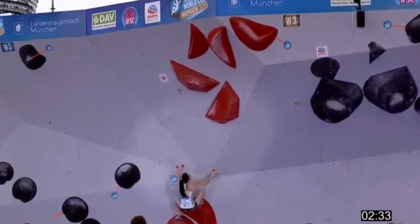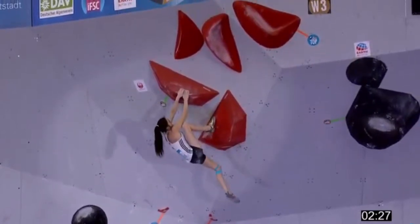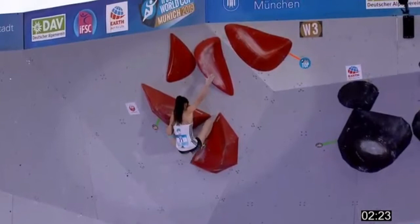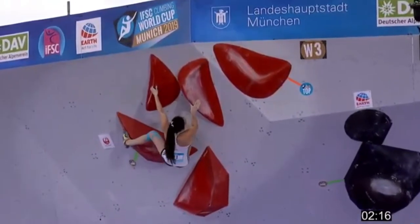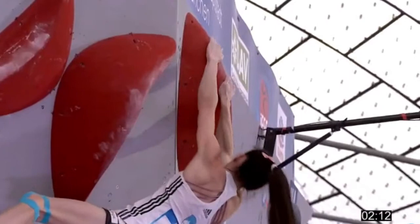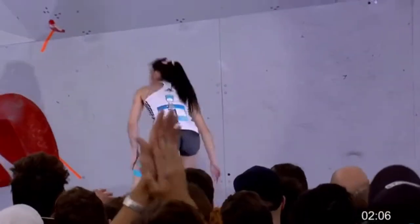Here she goes again. Looks like she's going with a lot of momentum this time. She's looking at the zone and she's latching the zone. Now she's in position to go for it. Mia Krampel clamps that right hand volume. It's a bit of a tough slap with the left hand, although you wouldn't have known it from how she did it. Goes out with the right hand. Needs to be really stable as she goes to the left. And Mia Krampel has found herself 2 tops in this final.